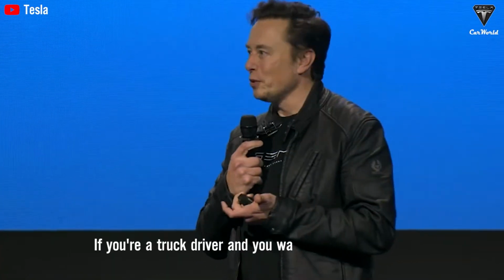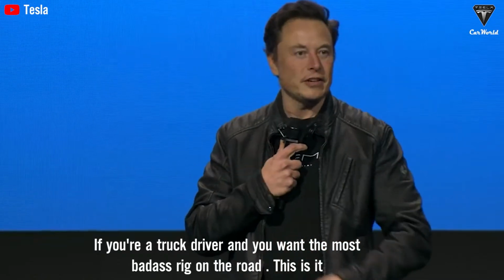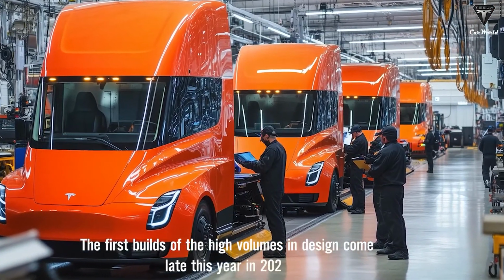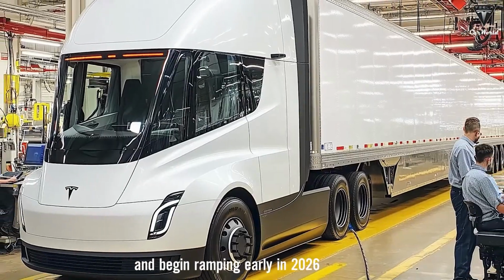A truck driver and you want the most badass rig on the road? This is it. The first builds of the high-volume semi-design will come late this year in 2025 and begin ramping early in 2026.